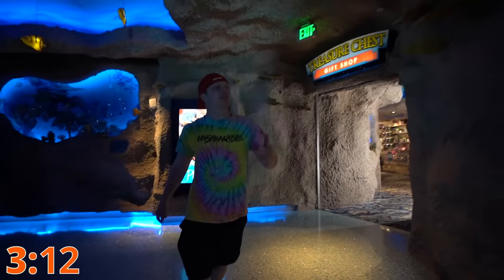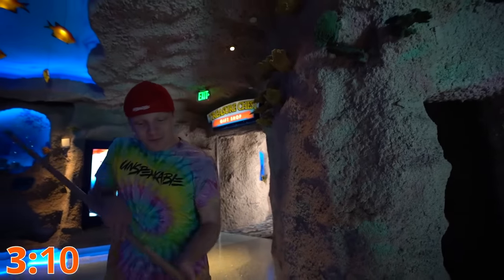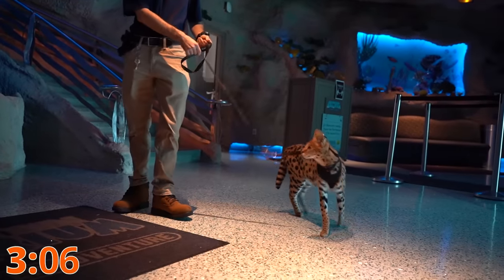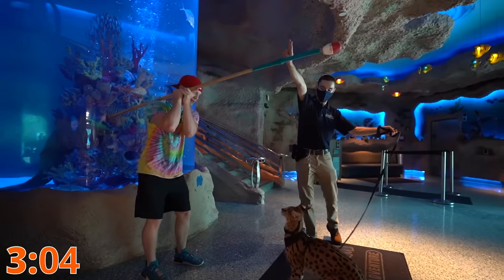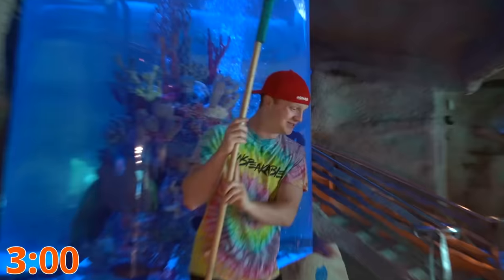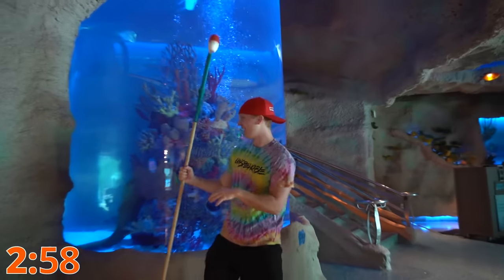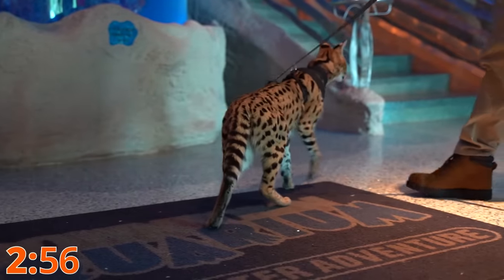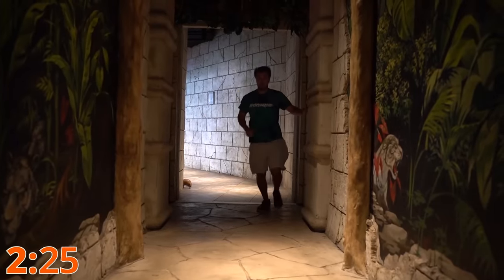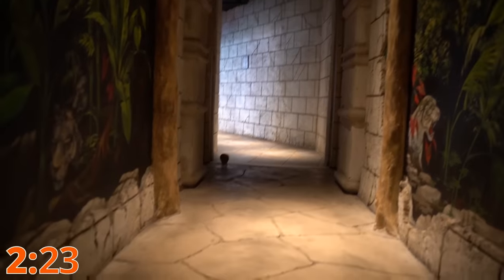Where am I gonna hide? Oh, a stick. Maybe I can poke around at some fish. Or I can play with a cat. I should play with a cat. Hey, buddy. Do you think you can grab the stick? I believe in you. Please don't grab my face. Oh, that was so cool. I'm just gonna leave that here. I don't wanna use the stick anymore. Dude, there's a thing chasing me. It's like a beetle, I don't know.